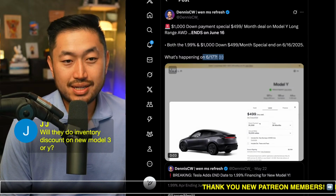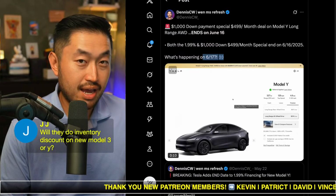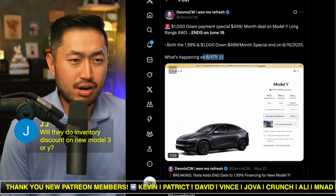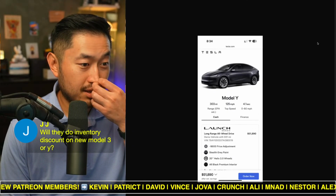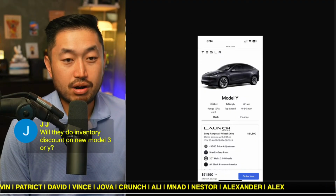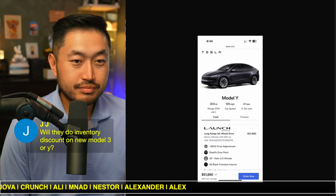Will they do inventory discounts on the new Model 3 or the new Model Y? The new Model 3 already has inventory discounts depending on where you look. Model Y, I definitely feel like there actually already is one right here for the launch series. It's very sporadic, but I could easily see some Model Y all-wheel drive discounts very soon.